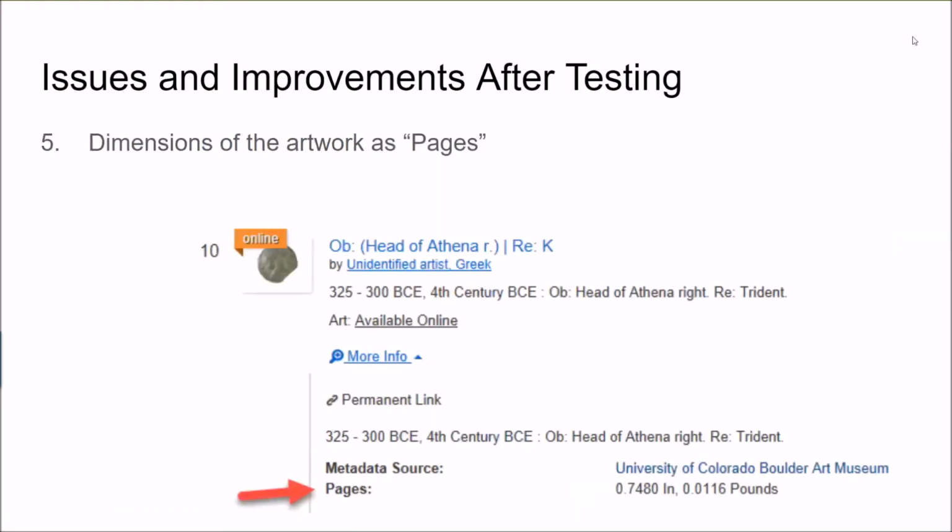Next, I will admit that I let this one slip through the cracks until I was preparing for this presentation, but we had noticed originally that the pages showing up in our Summon results were actually the dimensions of the artwork. So in this example of a coin, you can see that our pages are 0.74 inches and 0.01 pounds. So this is still showing up, and after this webinar, I'll see if I can get that updated at all. But for now, we have some very strange page numbering for our art resources.